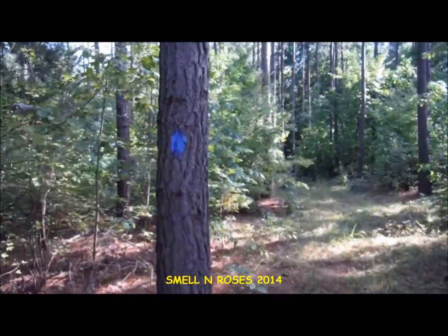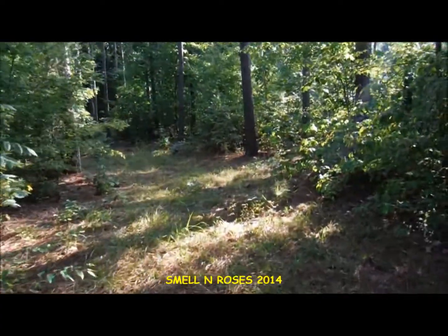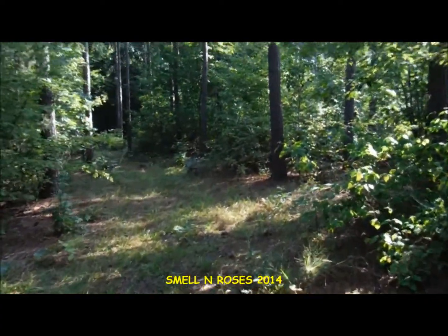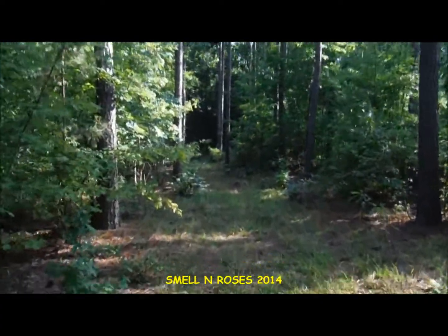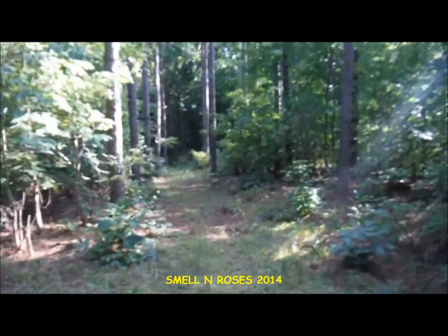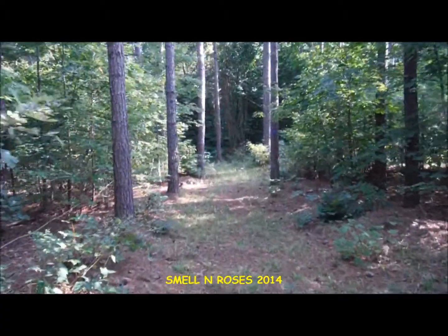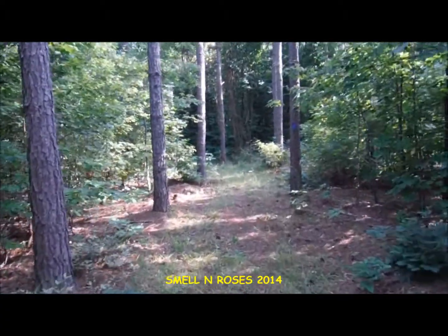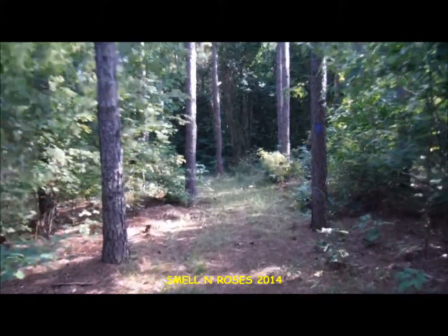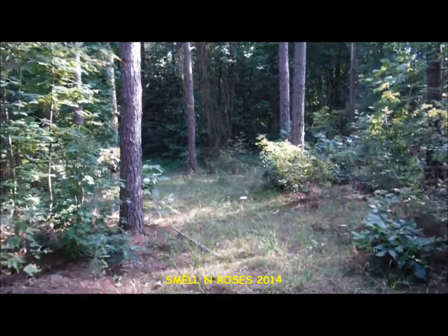Okay guys, so you can see the trail is blue blazed, and it is pretty wide, which is typical of horse trails. There are areas such as this that are not too bad, and other areas that are rather grown up with tall grass. Ticks are probably our biggest danger in this area.